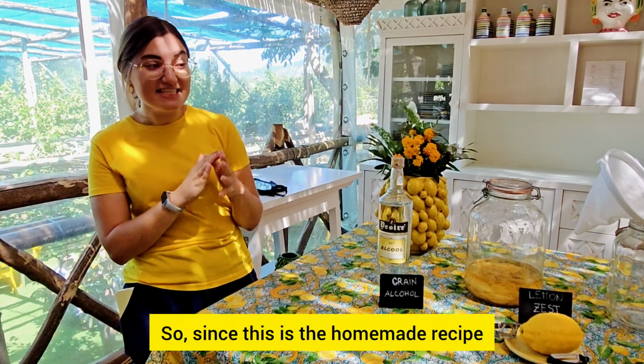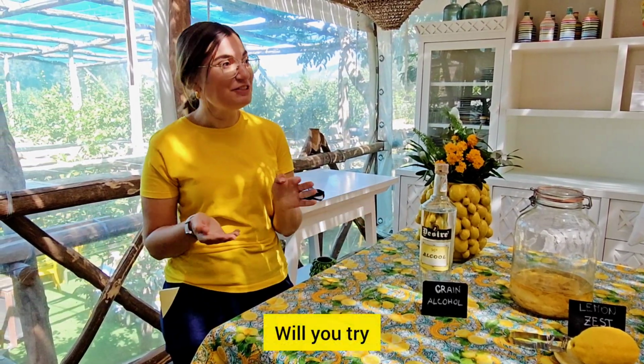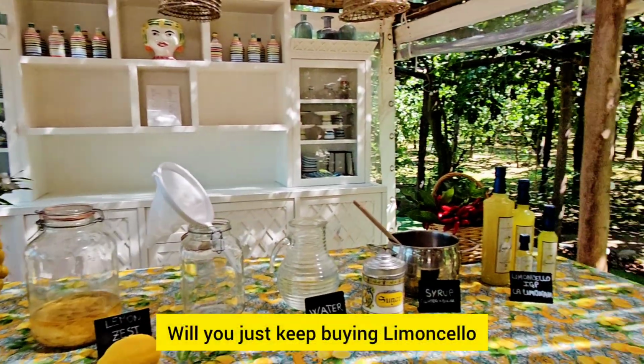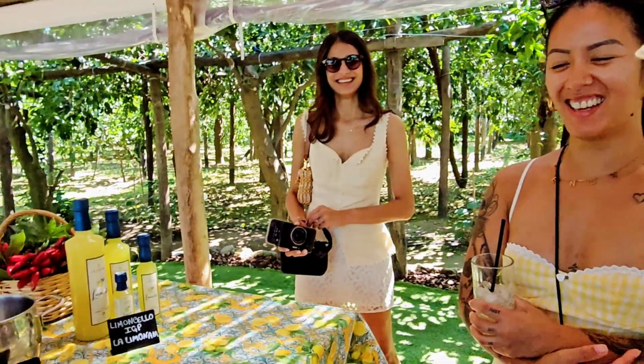So, since this is the homemade recipe, you can all try it yourself at home. Will you try it? Will you just keep buying limoncello? It's okay, don't worry. I'll try it.